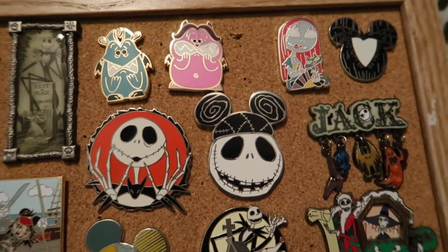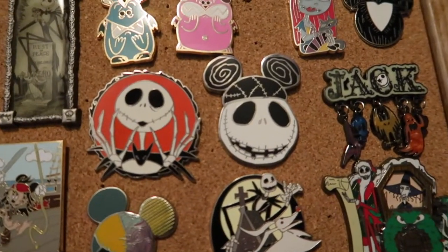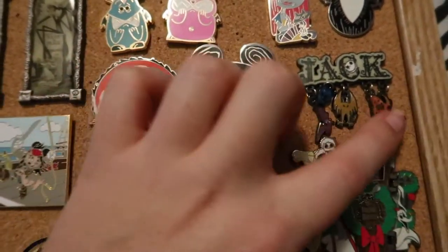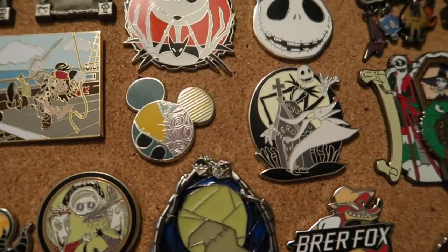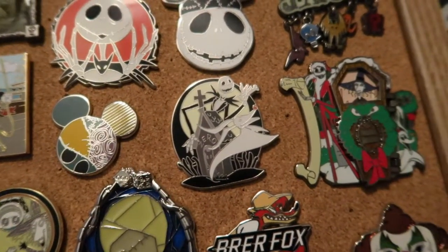We've got Sally up there, and we've got some Jack ears. We've got Jack Skellington, Jack with some Mickey hat. We've got this dangly pin here that dangles all these cool little ghosts. The Sally ears again, I actually have two of those, so I had to include both. We've got Jack and Zero.